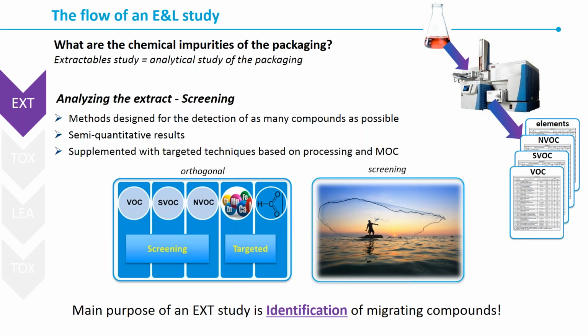You can compare a screening approach a little bit to fishing with a net. And the mesh of the net is, of course, also important, because it will determine whether you catch only the big fishes or also the small species. Translated to the analytics, the mesh of the net would correspond to the analytical evaluation threshold. So how low will you go in concentration in the extract to go look for chemicals and identifying them?